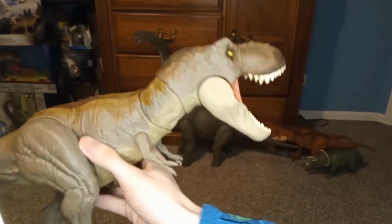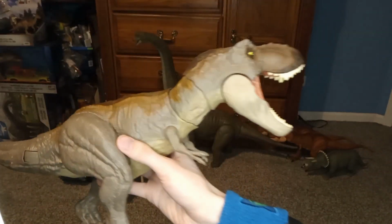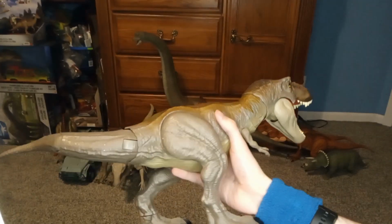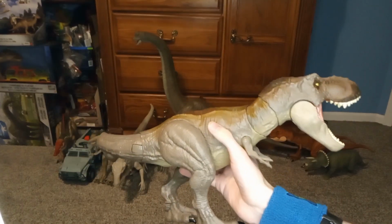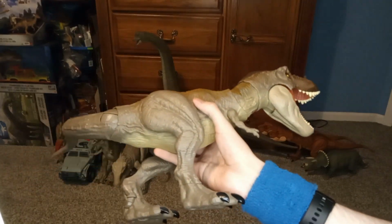Oh, here we have the Destroy and... oh my god, I don't even know the name of these things anymore. This is the Bite and Fight Tyrannosaurus Rex from 2019. This is still probably my favorite T-Rex figure Mattel has made in the main line, because it has no electronics, and that's basically the only reason why.